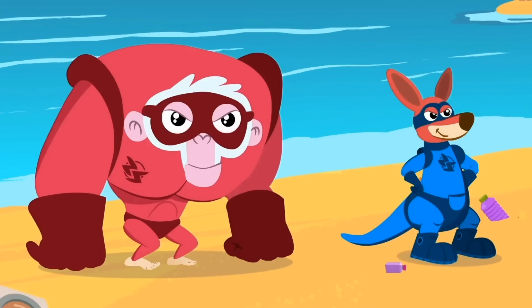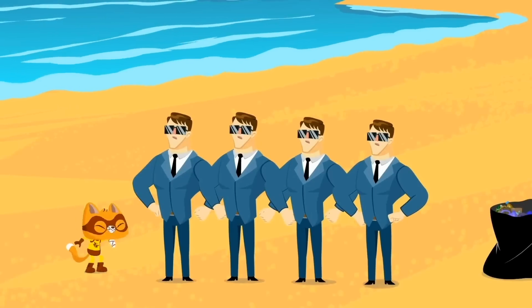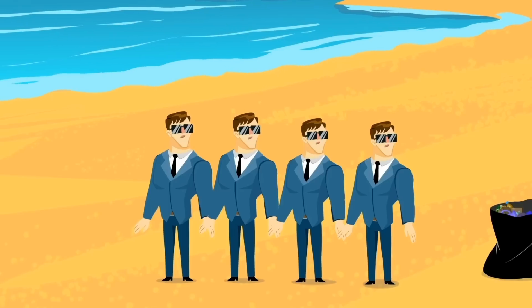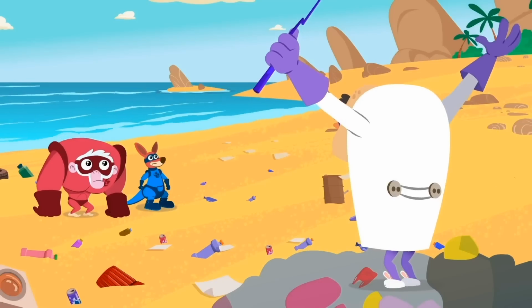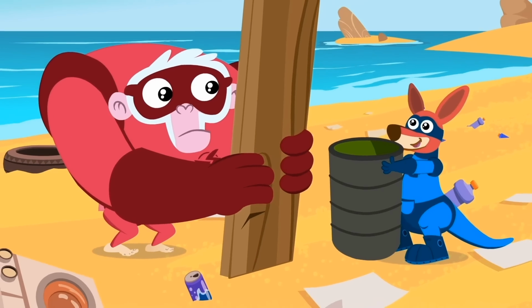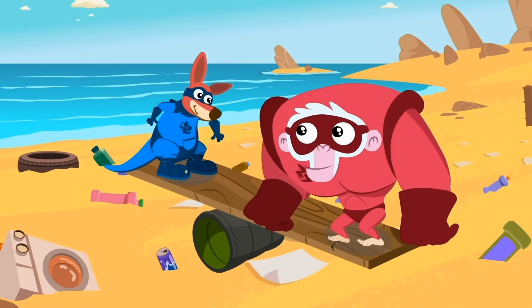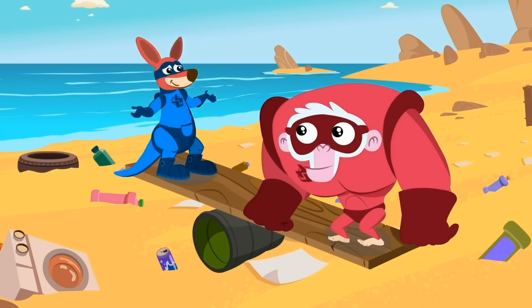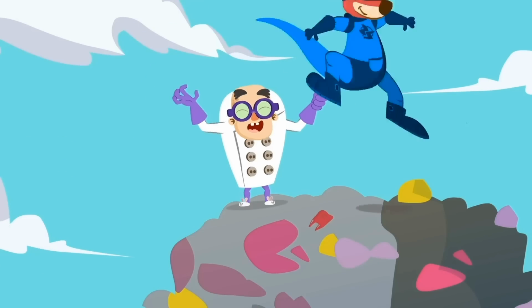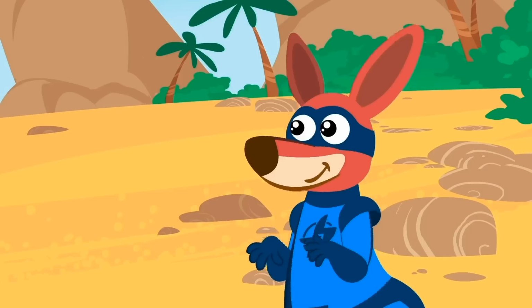Now we're going to protect the environment. We're going to give you what you deserve, Dr. Spooky. Monkey and Kangoo made a springboard to reach Dr. Spooky. What a good idea! Go get him, Kangoo. We have to get the baton away from him.